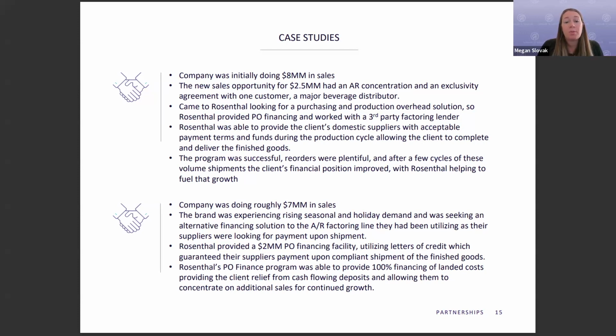So we were able to provide 100% of the cost, including the freight and duty, based on their margins, for this particular client to bring in this extra inventory that they needed to fulfill this large order that exceeded above and beyond their normal cash flow capabilities. And they were able to complete the sale and continue on with their normal course of business, with us financing that additional large sale. So that was another success story as well.